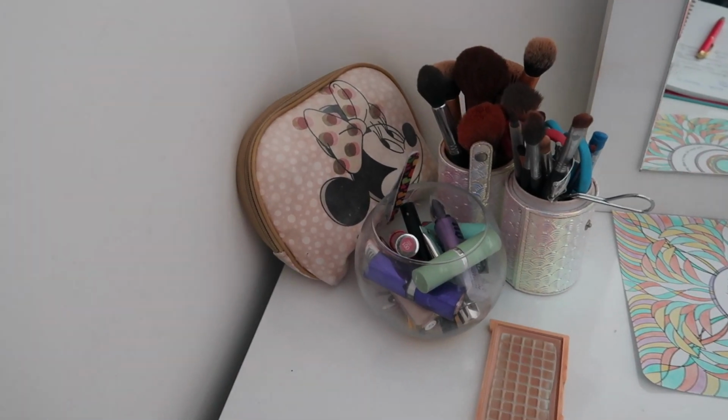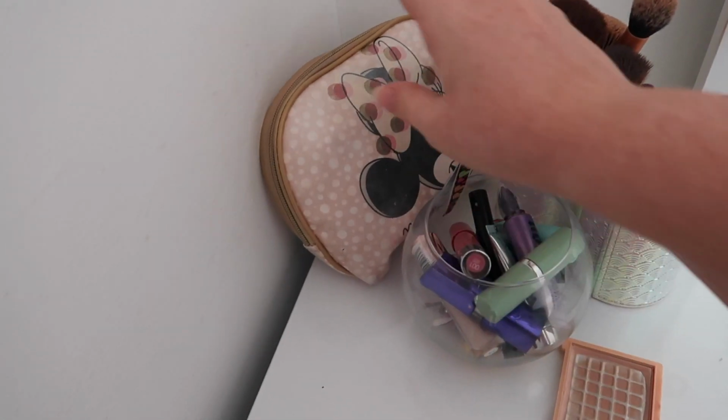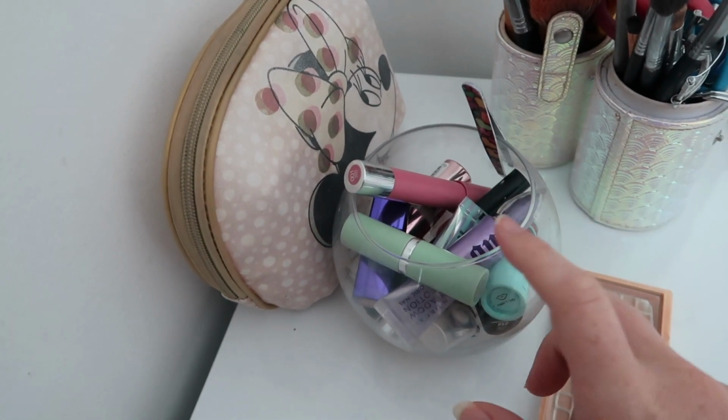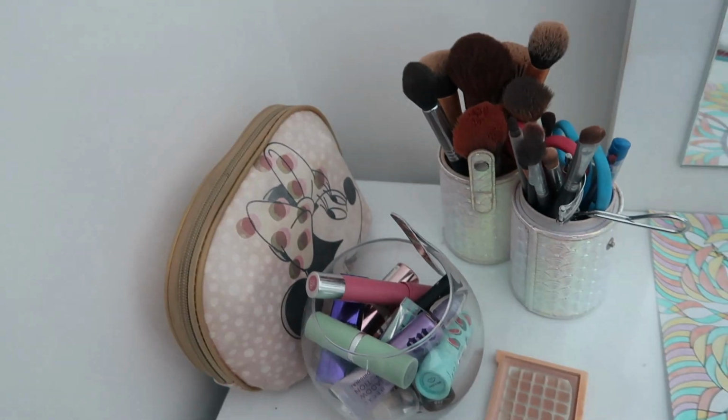But the first category we are going to tackle is makeup. My makeup is kind of scattered around throughout the room. This is my everyday makeup that I typically use. It all fits into this little bag, and then I like to keep some of the things that I'm purposely trying to use up in here just to hand. Makeup brushes, and then if we walk over here, there's an entire drawer of makeup that I literally never even go into.